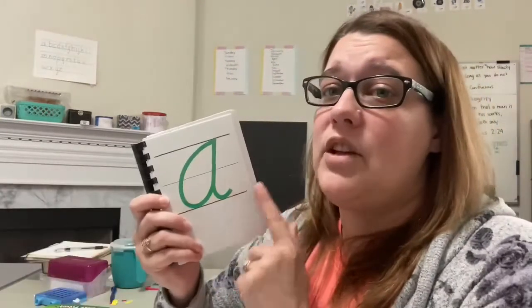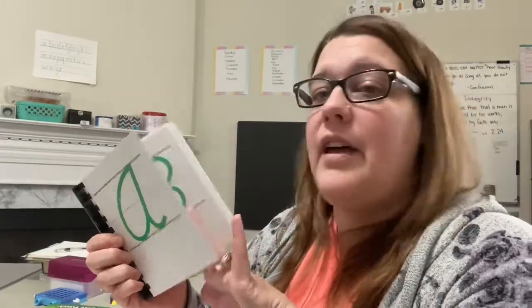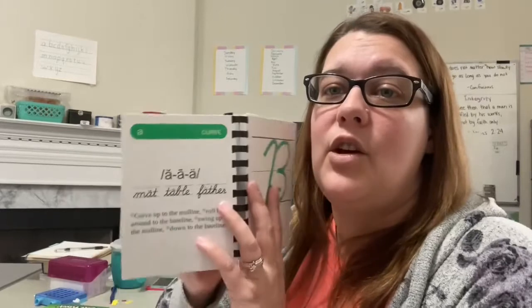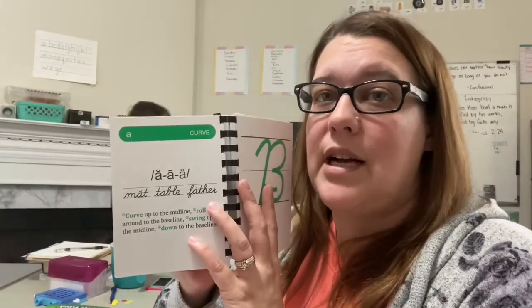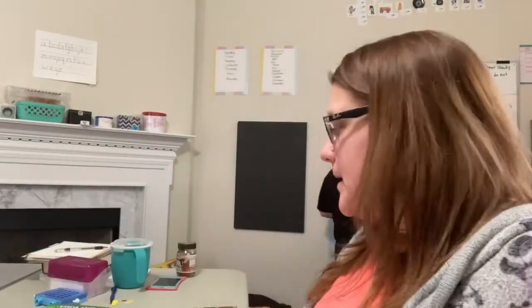The Logic of English sandpaper tactile cards for learning cursive are amazing. They have the sandpaper card on the front with the sounds, the three sounds of A, and then how to form that A in cursive. If you're teaching your kids cursive, this is a really good resource to purchase.